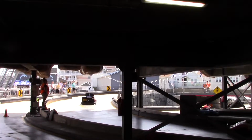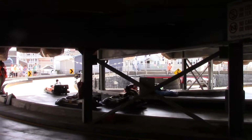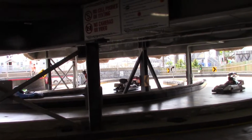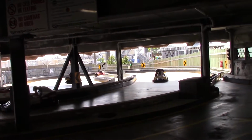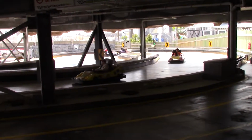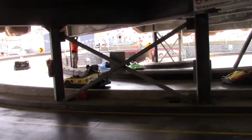They, of course, also have go-karts. They're located underneath the other golf course, across from the carousel. Look pretty fun and look like they're pretty fast. We'll let you know how they are.